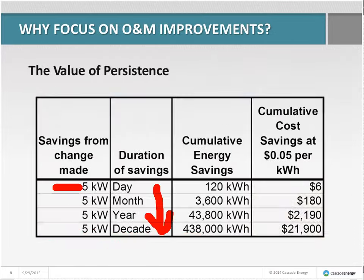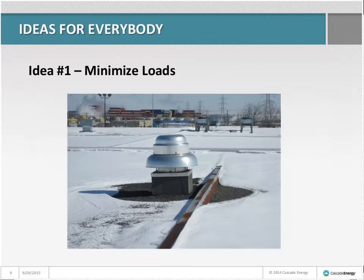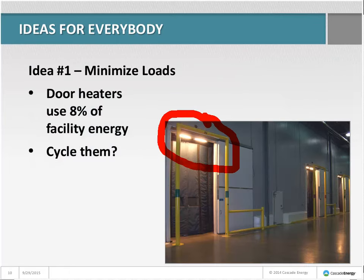So this example is where you've got a bunch of heat loss from a building, and that's obvious from the snow melting on the roof. This one was a refrigerated facility where the door heaters were being used continually. The heaters are there to prevent frost buildup on the doors, and those heaters were using 8% of the facility energy use, an enormous amount. The opportunity here was to cycle them, and you could still prevent the frost buildup with some cycling.